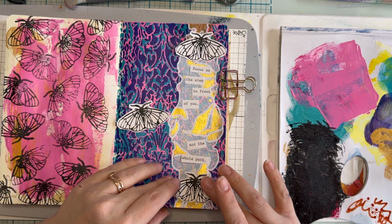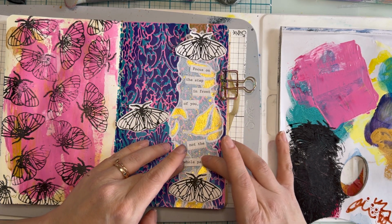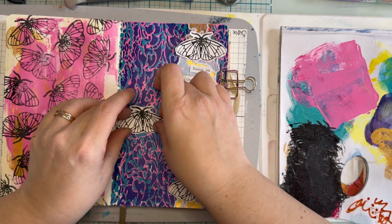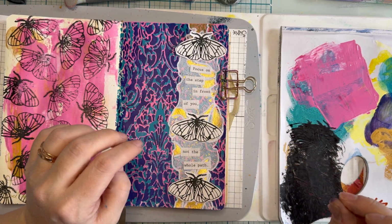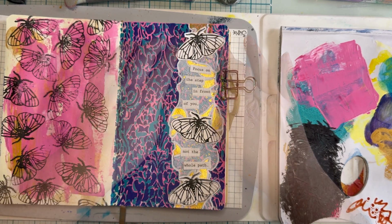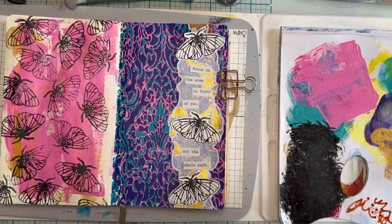And I'm wondering if maybe it would be cool to put the moth like there in between here. What do you think? And then I could kind of tilt them. I think I like this.